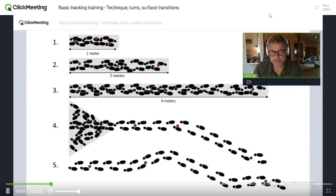We start with a 1 meter box or 1 meter area because we want the dog to have high expectation to find the articles when it starts sniffing. We don't want dogs to start sniffing and then always find the articles several meters away, because then they will have less expectation at the start of the track, because they know that articles are always further down the line. And this will gradually be a slippery slope, because if the dog has lower expectations to find the article in the beginning of the track, it will also start finding fewer articles in the beginning of the track, and it will be increasing.